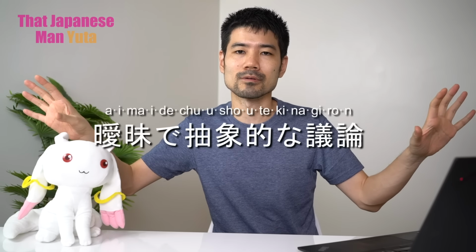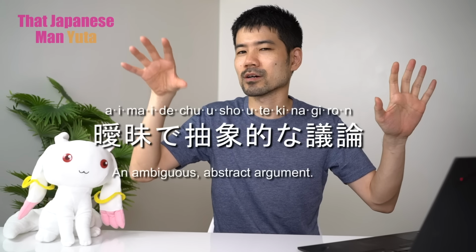How long do you think it takes for kids to understand a phrase like 曖昧で抽象的な議論, an ambiguous, abstract argument? It's not going to be easy for little kids to understand these words. But you can understand this instantly if I explain 曖昧 means ambiguous, 抽象的 means abstract, 議論 means argument. So basic grammar and vocabulary is kind of a shortcut to learn a language. They're not enough to be proficient, but they accelerate your learning.